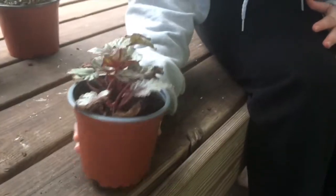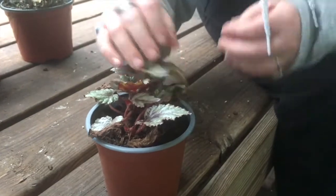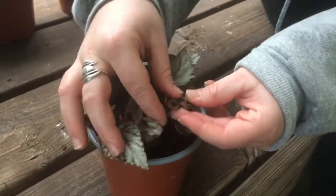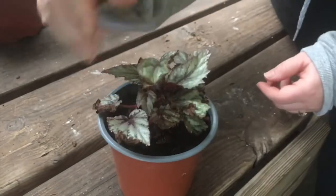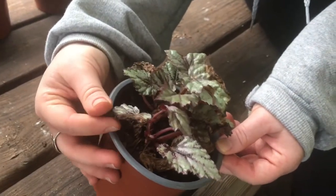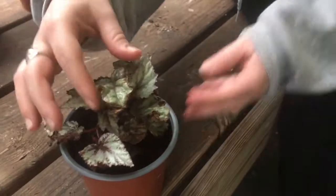So this is a begonia plant, and this is a great example of the first thing to avoid. As you can see, some of these leaves are really very dry and almost crispy. I could probably crunch some of these right off. And this is an example of sunburn on leaves. So these are plants that maybe got a little bit too much sun, maybe got a little too dry, and this is really what we want to avoid.